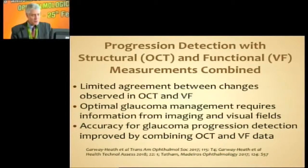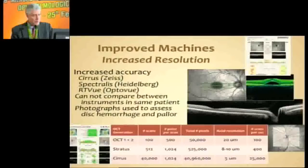Fact is that OCT does contribute greatly to this process. We have a lot of good machines now. The key thing has been that the resolution has increased over time. We had earlier generations of machines. Unfortunately, the data doesn't carry over from machine to machine. So every time there's new hardware, we have to get a whole new database. But it is an improvement. We use it because it's better. The resolution has increased greatly.